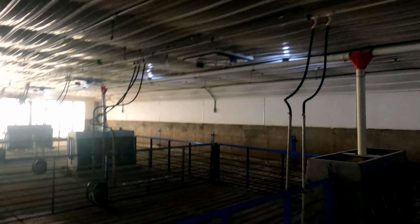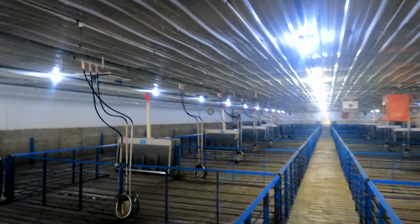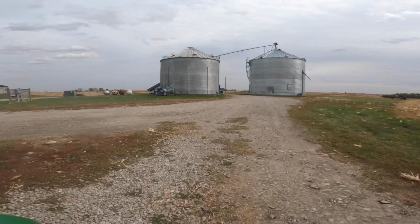Each one of these heaters is 250,000 BTU, so when you think about the furnace in your house, a lot of people's furnaces might be 120,000 BTU, 150,000 BTU. So this is just about double of what your house furnace is. This room is 50 feet wide by 200 feet long, and we have 750,000 BTUs of heat. If we were filling this barn in the wintertime, we would have our brooder heaters in. We've pretty much got everything put together. The barn is preheated. So really, all we need is pigs. Stay tuned, they'll be coming.